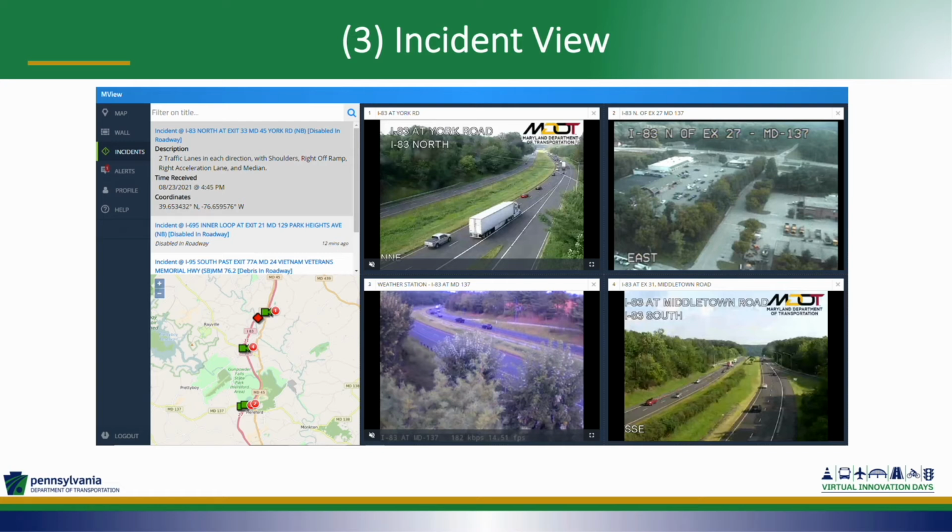When you click on the Incidents tab on the left-hand side of the screen, all the incidents that are currently on the map will appear. When you select the red diamond that is an incident on the map, it will populate the 4 closest cameras to that incident as seen on your screen. Also, a box will appear where a description of the incident is given, time received is given, and the coordinates of the incident are given. Although PennDOT's incidents are currently not on the map, they will be in the near future.